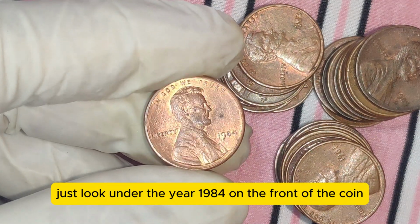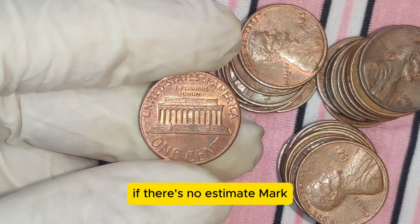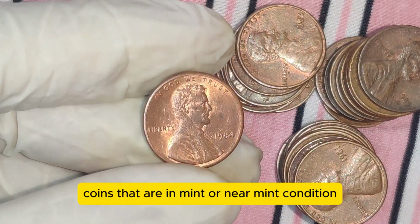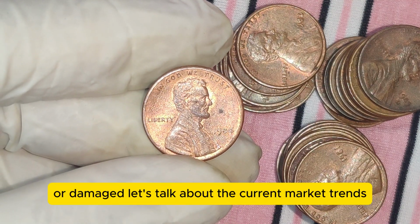Now, if you're wondering how to identify a 1984 no mint mark dime, it's pretty straightforward. Just look under the year 1984 on the front of the coin. If there's no S mint mark, you might have hit the jackpot. Remember, the condition of the coin matters. Coins that are in mint or near mint condition are worth significantly more than those that are worn or damaged.